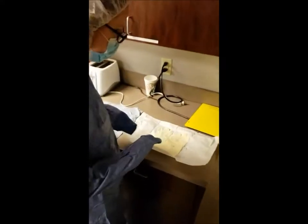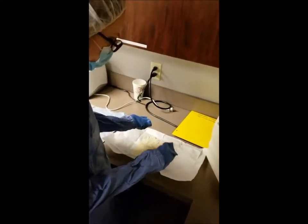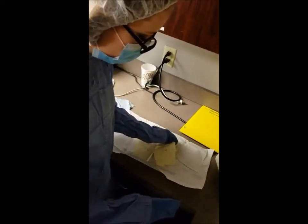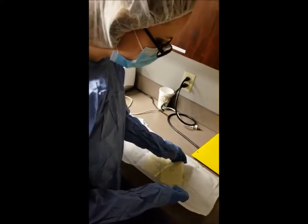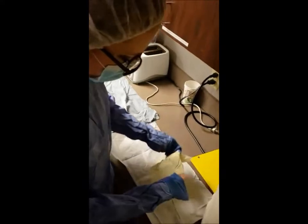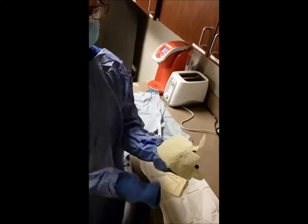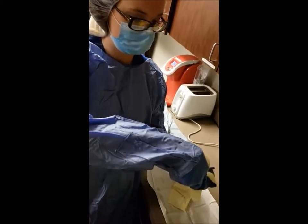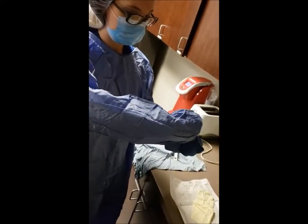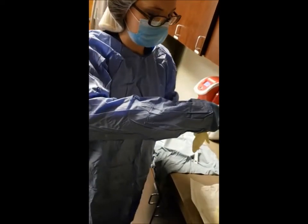Okay, now I'm going to put my gloves on, and so I'm going to go ahead and start with my right one. So I'm going to grab my glove like this, the thumb, and then I'm going to flip it over and open it up, making sure not to touch anything. And then I'm going to go ahead and slip this on.